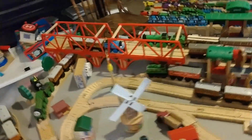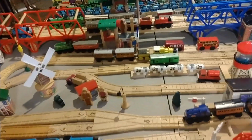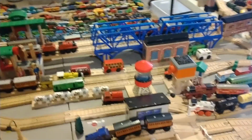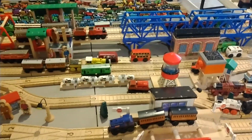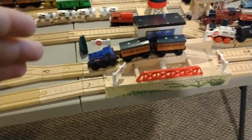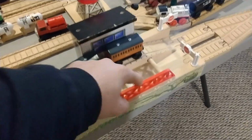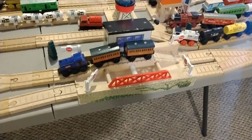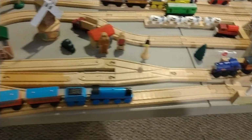Anyway, there's a lot to see in this layout, as a lot of it is pretty much things that a lot of people don't see anymore. Usually all old stuff or things that are harder to find anymore, like the transfer table in this condition with the signs and then the red guardrail piece. A lot of the times those are missing. Majority of the time they're missing.